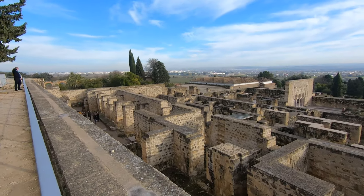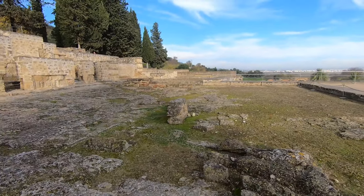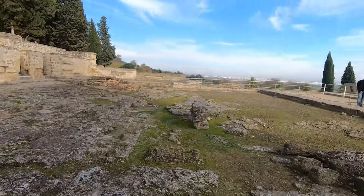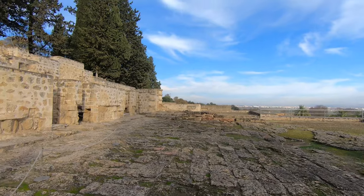There we go. Let's get another overall of it. Okay, so this was the kitchen. Pretty neat.